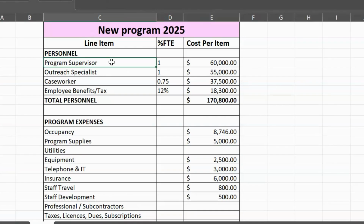So that's the basics of how to adjust your budget and how to pay the founder or executive director of the nonprofit organization. If you would like to see us do an example of multiple programs and adjusting the budget so that the executive director is paid across multiple programs, let us know down in the comments and we'll be more than happy to make another video for you.